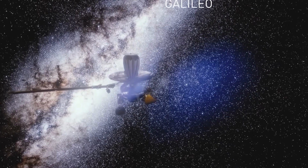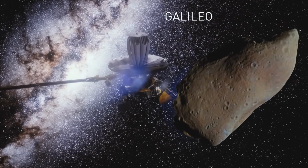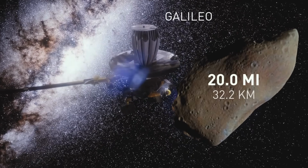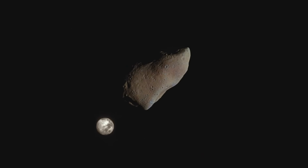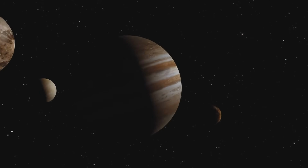In 1993, the Galileo probe was traveling past a miniature asteroid. It was no more than 20 miles across, and still, the tiny thing had a 1-mile-wide moon. Astronomers have discovered tons of moons orbiting minor planets in the solar system since then.